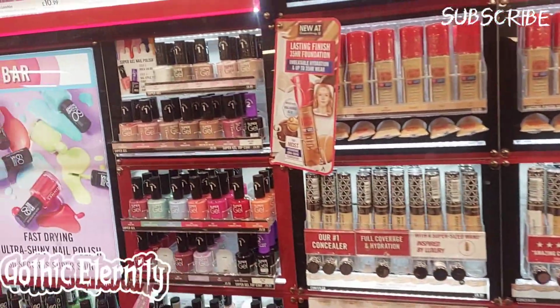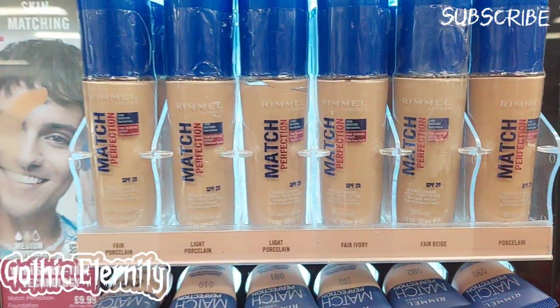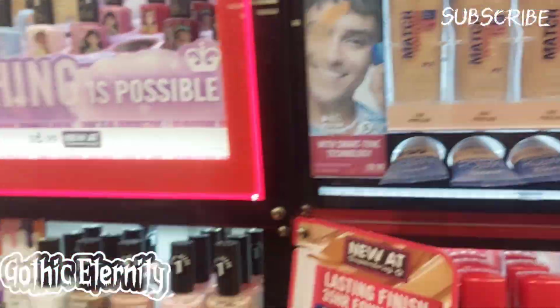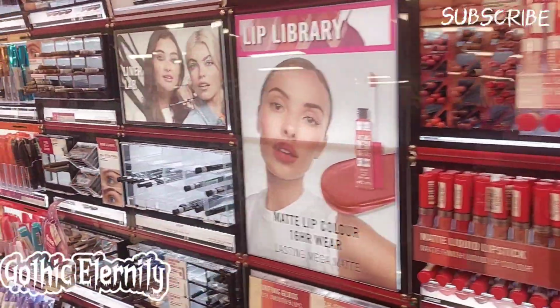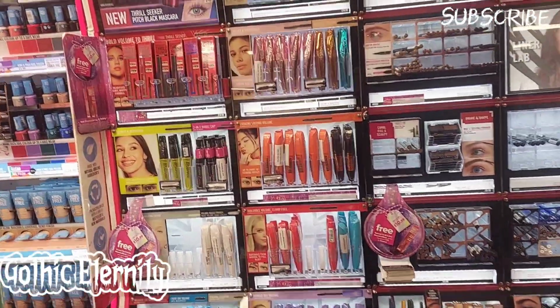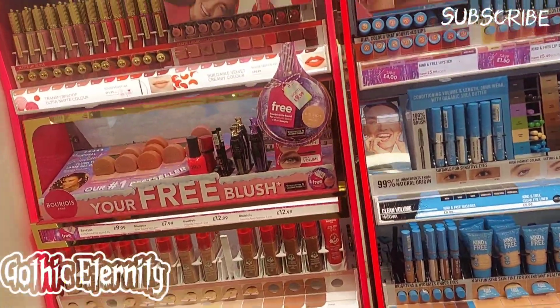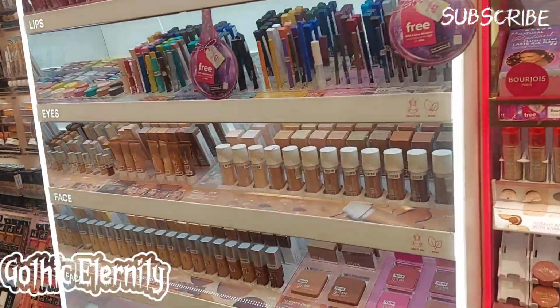So there's lots of different powder based foundation and there's lots of liquids as well. I always prefer the liquids to the powders. I think that's probably just my age though. The powders just seem to sit in creases and make my skin very dry.